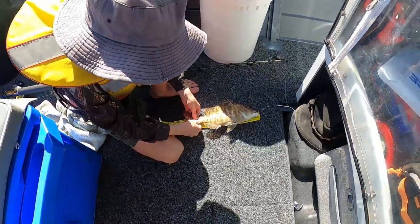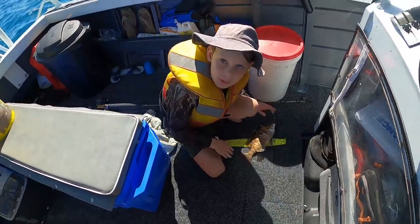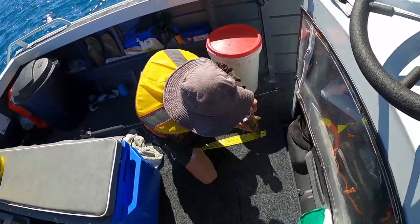We're eco-friendly fishermen, so pack the hook out and let him go, eh? Yeah, we'd rather fish that we actually know is on the river. That's right, mate. And we only take what we can eat. Yeah. Oh, he's a nice lipper, bud. Beautiful.